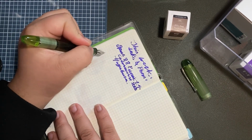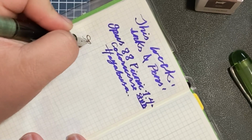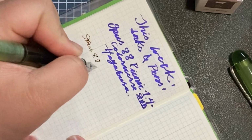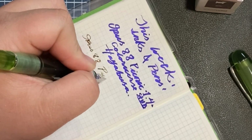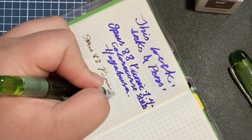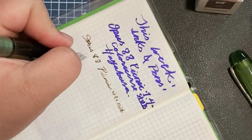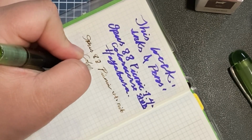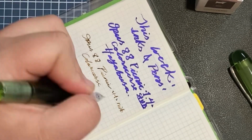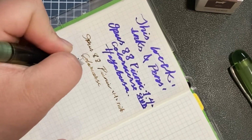So this one is Opus 88 Picnic, in a medium nib, and I'm using Colorverse, and this one is called JFK.